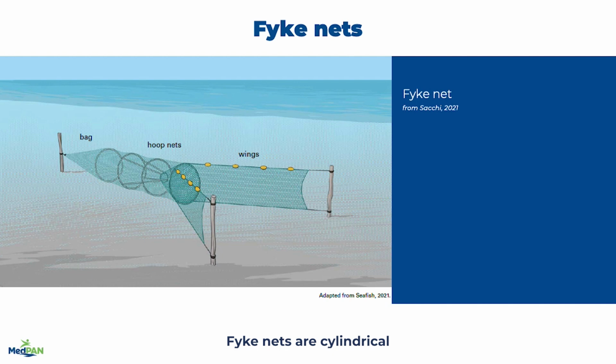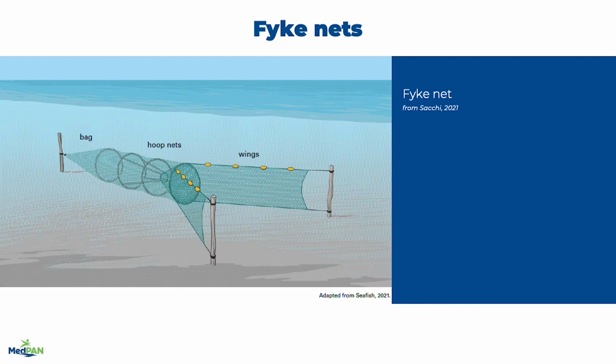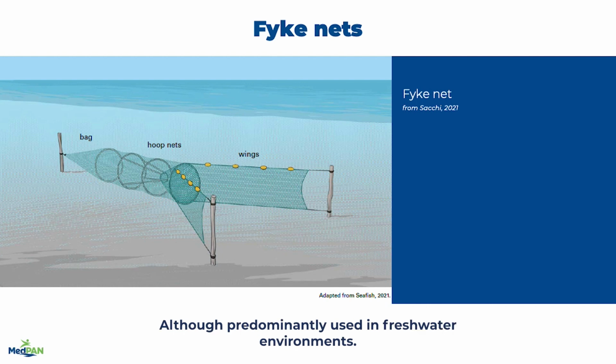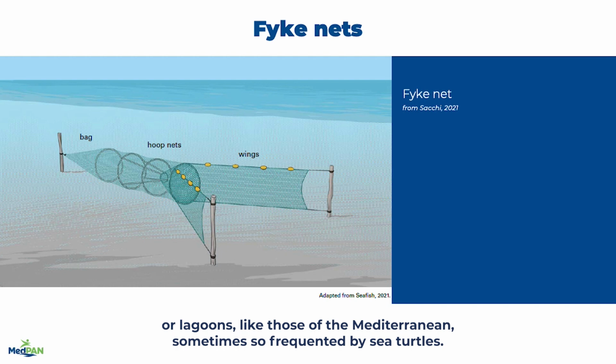Pike nets are cylindrical or cone netting bags mounted on rings or other rigid structures. Wings or leaders guide the fish toward the entrance of the bags. Although predominantly used in freshwater environments, they are also effective in catching amphihaline species like eels in Mediterranean estuaries or lagoons, like those of the Mediterranean, sometimes frequented by sea turtles.